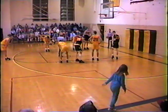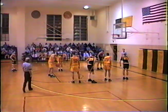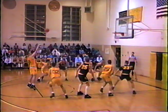I thought I saw an elbow on that drive, didn't you, Joe? I'm pretty sure that was an elbow. Apparently, the refs saw it a different way. And it is a tough call. It was good defense by Jim, but the refs did call the foul.